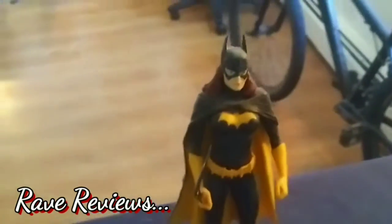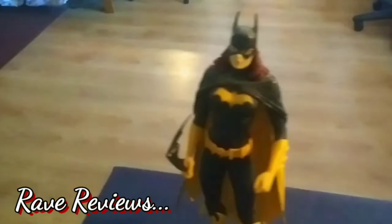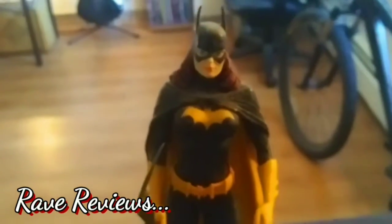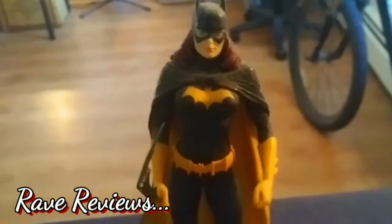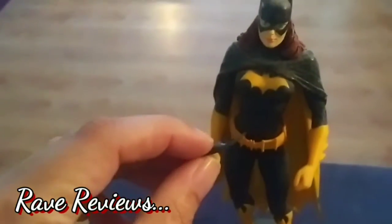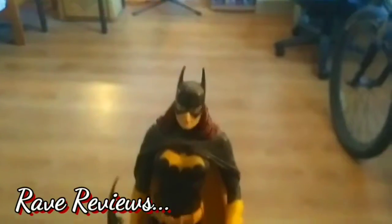But I like this one, man, and people always ask me about it when they come over. Where'd you get the Batgirl? I don't know. I couldn't tell you. Someone gave it to me or I got it at a Comic-Con. But the Barbara Gordon, Alex Ross, Batwoman, or Batgirl action figure, I kind of like, man. She's got the fold-up Batarang, which I thought was cool. So anyway, there's that.